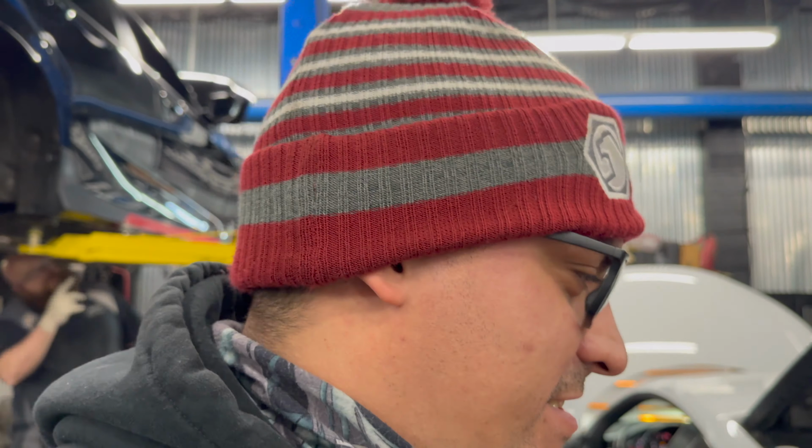Air ride systems require maintenance, so you have to stay up with it. If it leaks down in a few minutes, you have to go after it. The front end was leaking. It's not leaking anymore. Obviously, we're going to do an overnight test and see what holds up. Tune up, engine maintenance, oil change, all that was done.